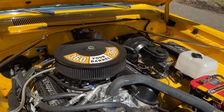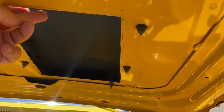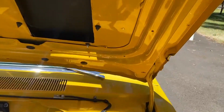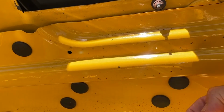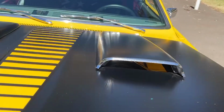Oh, I do want to say, one thing I had to do was, because the scoops here were in the wrong position to the way the original ones are supposed to be, I had to move them back a little bit. From memory, yeah, back a little bit. If you look there, that's the original positions, and my scoops sit back a little bit and in a little bit. But you know what? On the car, you'd never know.